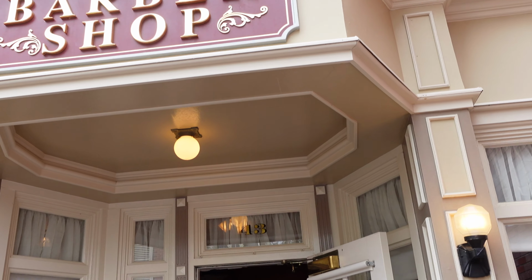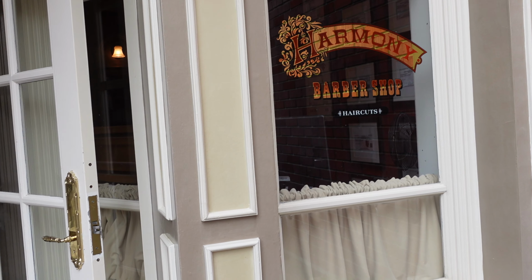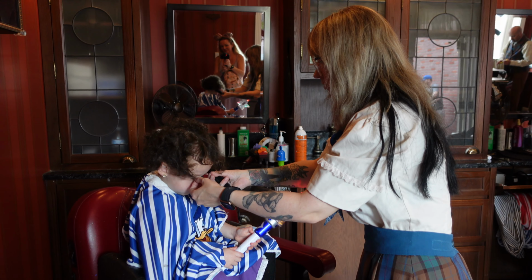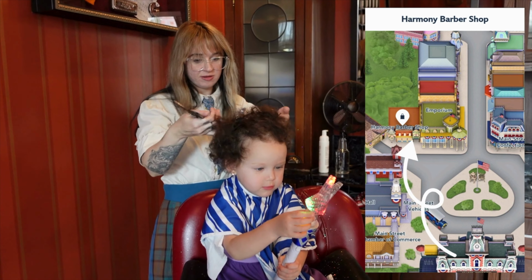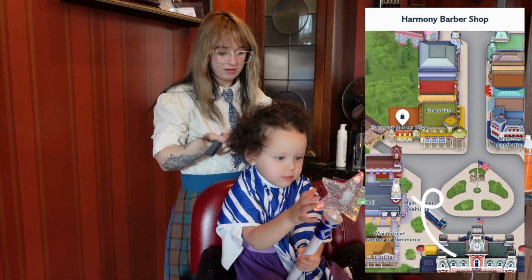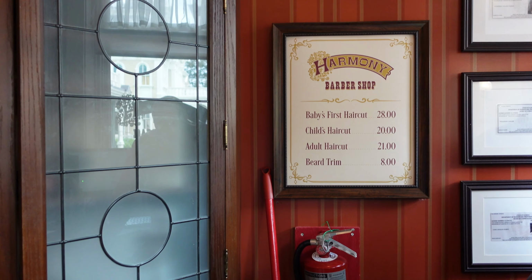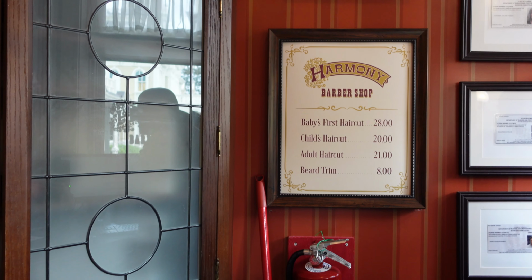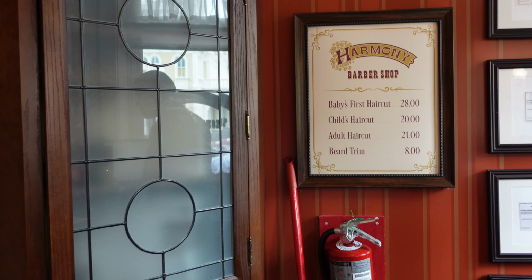In today's video, I am stopping by the Harmony Barbershop located over in Magic Kingdom to get my daughter Lucia's haircut. Harmony Barbershop is located to the left next to the fire station in Magic Kingdom when you walk in. For a child's haircut, pricing starts at $20, and they also offer haircuts and beard trims for adults.